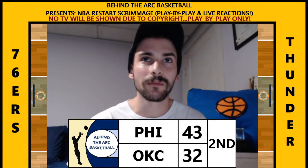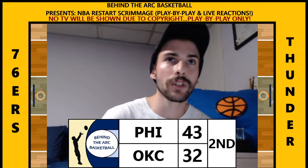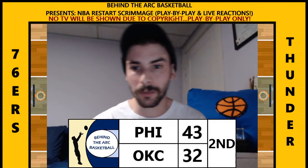Simmons inside. Moves it back out now. That's a spin move by Harris into the lane. Couldn't finish, though. Hit the front rim. Rebound goes back over to the Thunder.